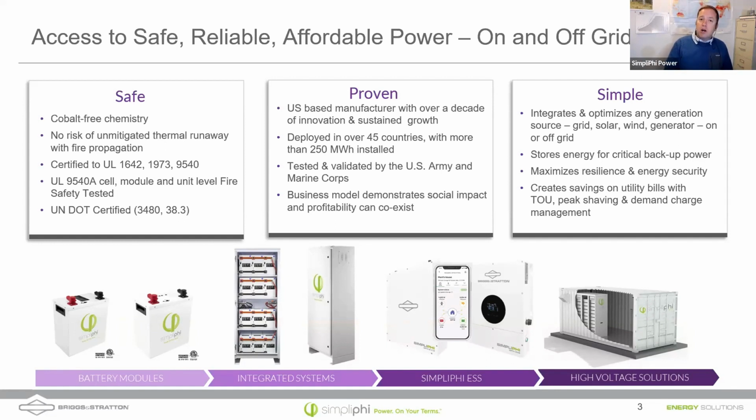We approached the Department of Defense saying, look, we have a safer chemistry and a safer form factor, cylindrical cell. Why don't you give us a test, try it out? And so ultimately they took our batteries out to the Aberdeen Proving Grounds and subjected our batteries to really high vibration, high temperature testing. And they actually agreed and loved what they saw. We did further deploy with some of their units and forward operating bases in the Middle East.